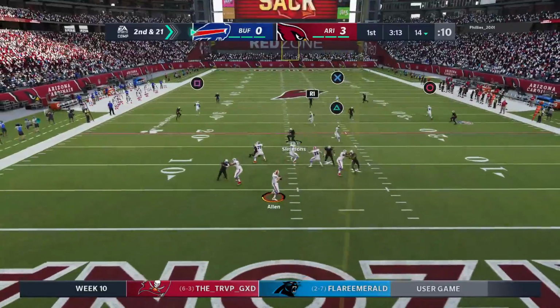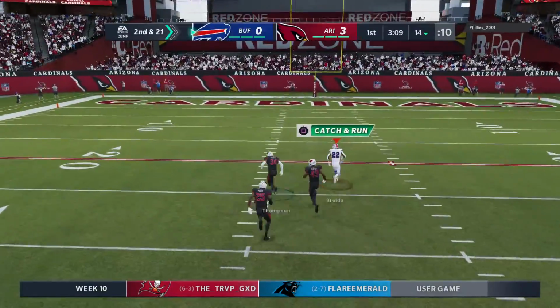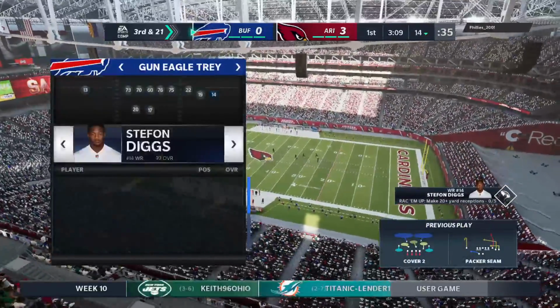Throwing on 2nd and long. Allen, he's going to loft one deep over the middle. And it's knocked away and incomplete. He was looking for Matt Breida out of the backfield. And now it's 3rd down.